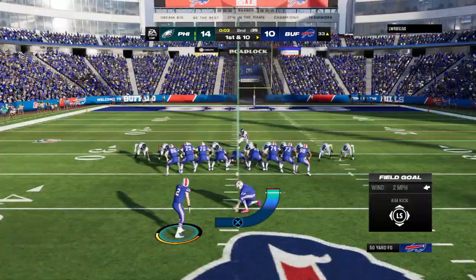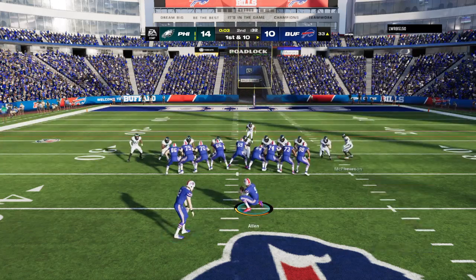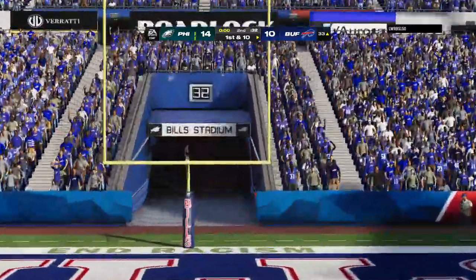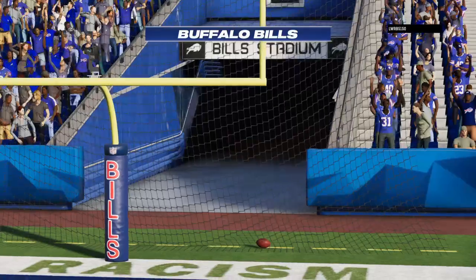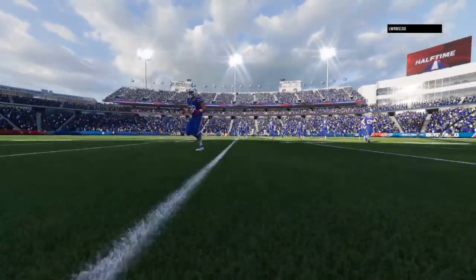So 3 seconds here remain in the half. On is the field goal unit to see about getting 3 points. The kick by Bass is good. And that will do it for this first half. And that'll do it for the end of the second quarter.